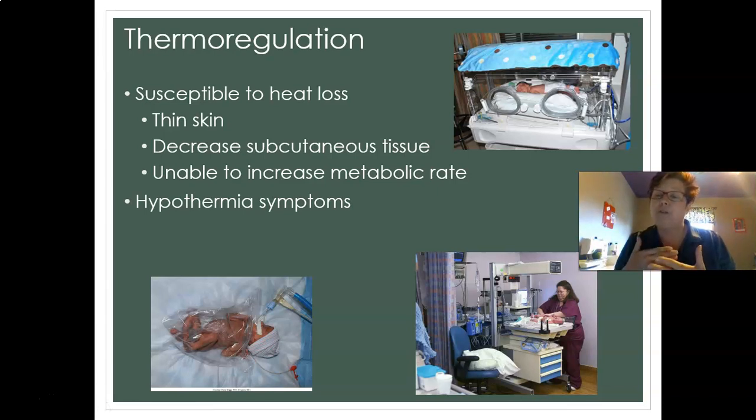Now remember, by doing that, this is a baby that is intubated on a ventilator, so we're not cutting off any oxygen supply by doing that, because the baby's receiving that through the endotracheal tube. Once the baby becomes more stable and we don't need as immediate access to the baby, then the baby goes into an incubator or an isolette, which is completely enclosed. It's a little box that keeps the heat inside.